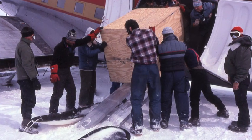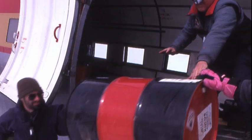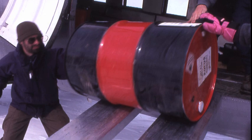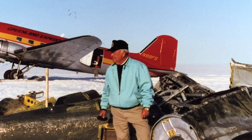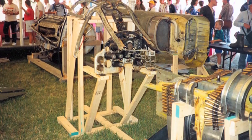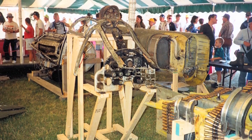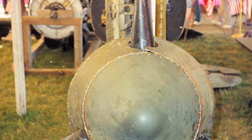A group of 40 people, led by Kentucky entrepreneur Roy Schaffner, returned to Greenland and burrowed through 268 feet of ice to reach one of the Lockheed P-38s and bring it up piece by piece to the surface. On July 15, 1992, several of the pieces were flown to Oshkosh to be displayed at AirVenture.